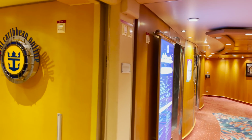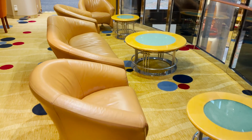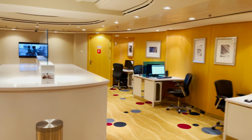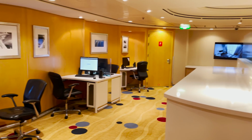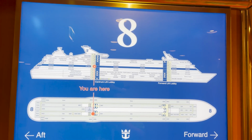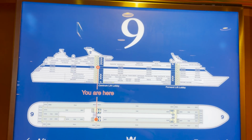So just off the midship elevators, we will find Royal Caribbean Online with some lounge space as well, tables, and a nice view of the Royal Promenade. But this is an area you can come and use computers, access the internet if you don't have a device to do that on your own. You can also print things should you need to do so. Okay, not too bad, just that one little thing. Let's go to 9.